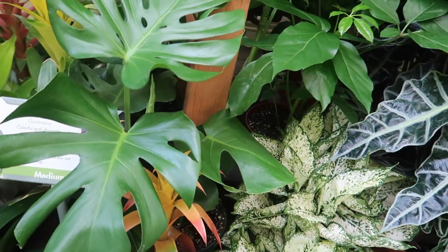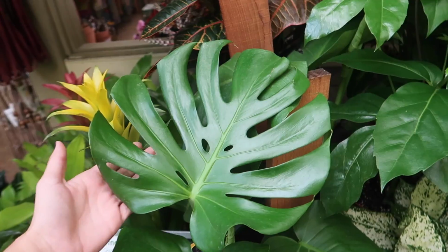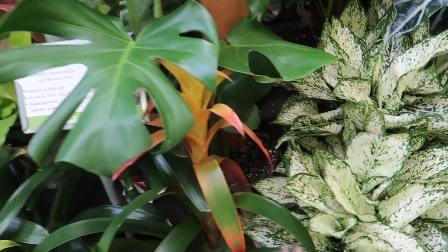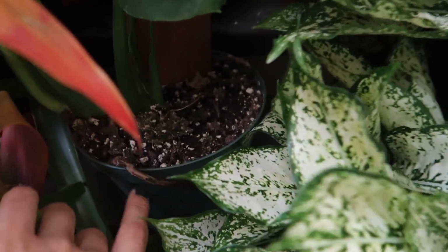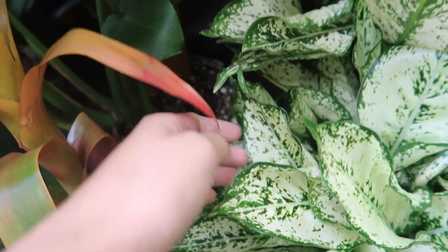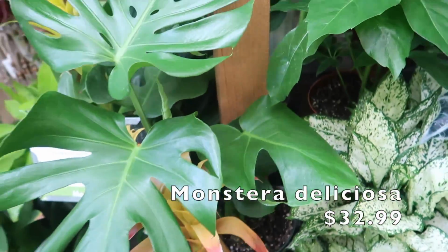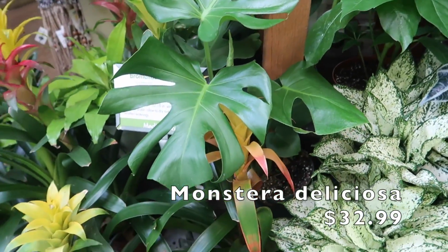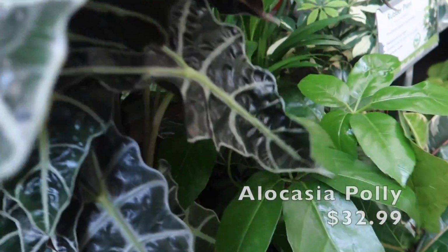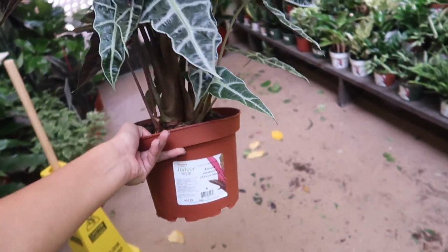Oh, look at this monstera. Look at these pretty fenestrations. Oh, it's so beautiful. How much is it? Oh wow, look at that root. It's grown. It's finding its way out of the pot. This one is $32.99. Wow, this is the biggest one I've seen. It's very big.